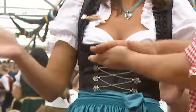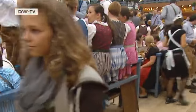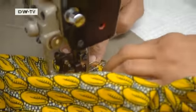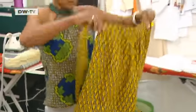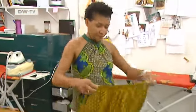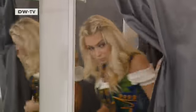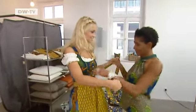With fans like this, it's no wonder more and more designers are offering traditional Bavarian costumes. They include Marie Derurisch and Ramé Wetterich, two sisters from Cameroon. Last year, the designing duo hit upon the idea of a Dirndl à l'Africaine. It's Bavarian tradition combined with African fabrics. They call it color mix.